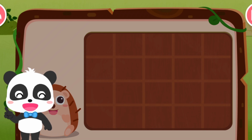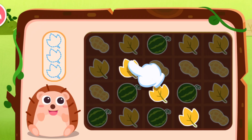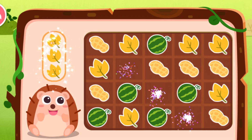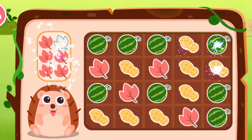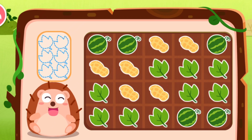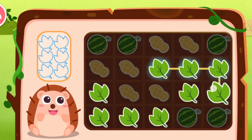Hedgehog needs to collect leaves to make a nest for winter. Hi, I'm Hedgehog. Help me connect the leaves. This time, I need leaves that are red in color. I also need some green leaves.